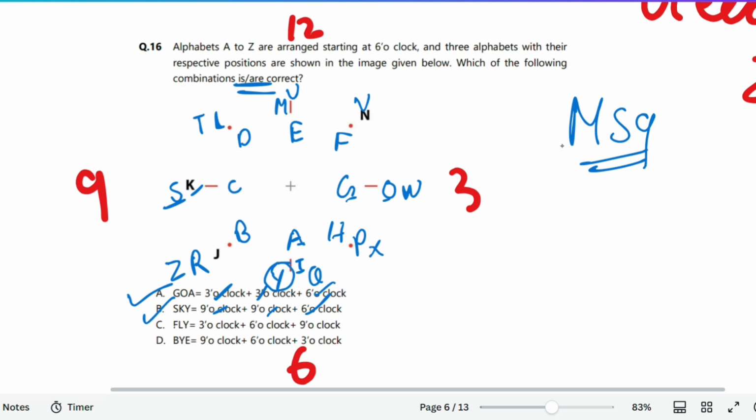Now see option number C. Is F at 3 o'clock? No, F is at around 1.5 o'clock. So it won't be the correct answer. That will be wrong. Going to option number D. Is B at 9 o'clock? No, B is at about 7 o'clock. It won't be at 9 o'clock. So D is also not right. That means option number A and option number B are the right answer.